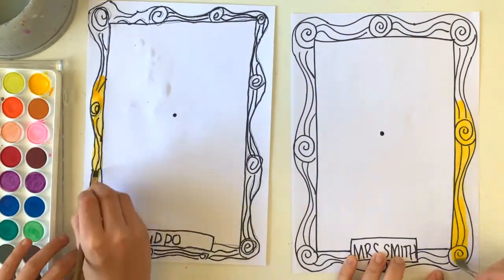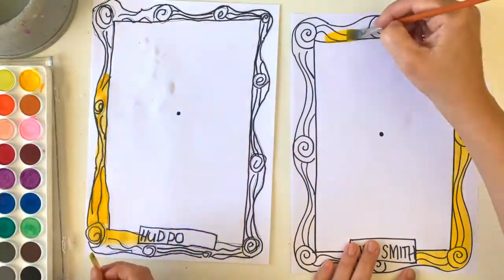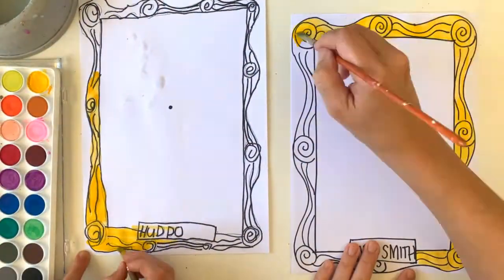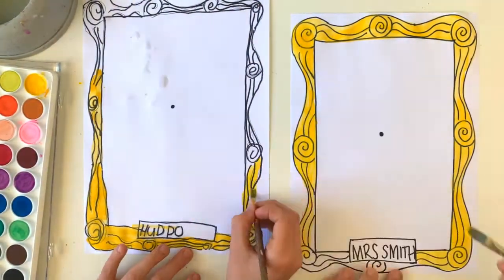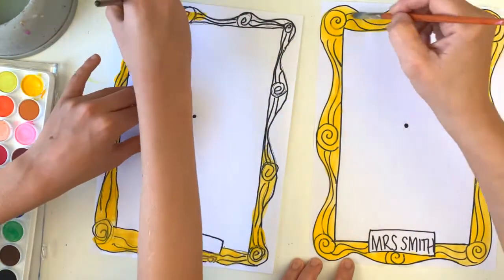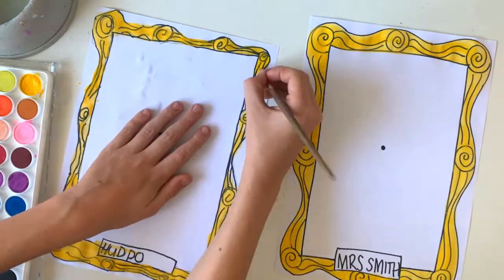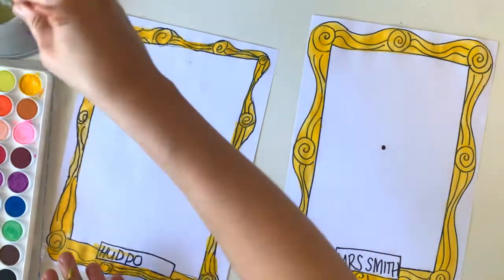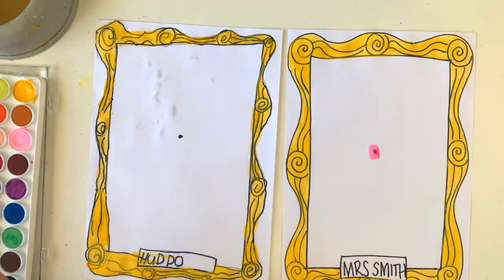Okay, now the frame has to be a beautiful bright yellow to make it look like that lovely gold frame that Vashti had in the story. So find the brightest, most vibrant yellow on your palette and do the frame in that one colour. And just be sure to leave your name plate white. We don't want to paint over our names.